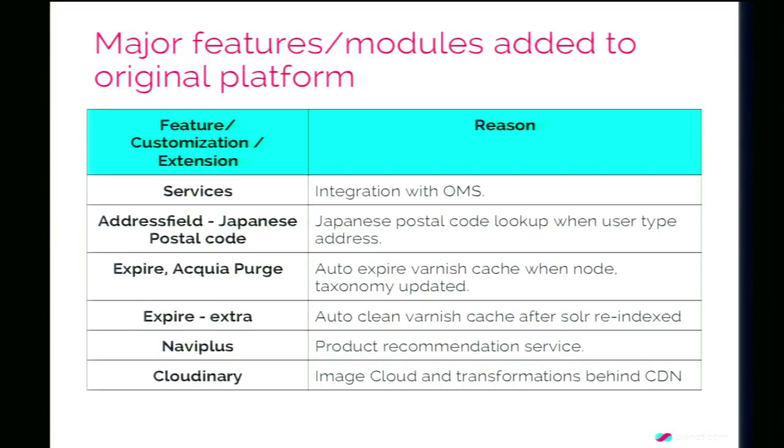Also, in Japan, the client wants to see their products refreshed immediately after they update their products on the product detail page or home page. So we use the Expire and the Acquia Purge module to auto expire the cached pages in Acquia Cloud when the user updates their products.